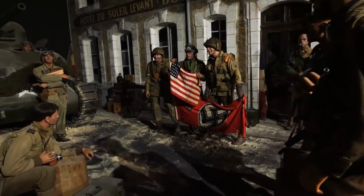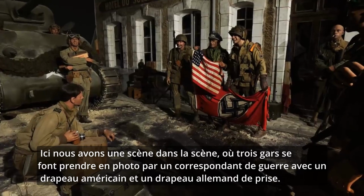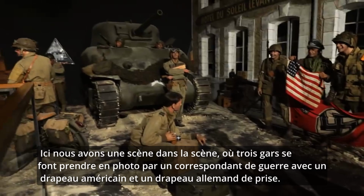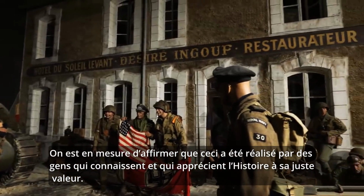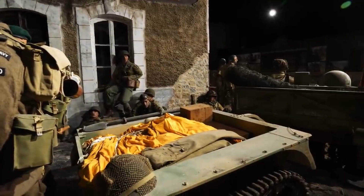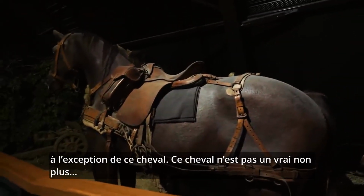Here we have a scene of some guys getting their picture taken with an American flag and also a souvenir from the Germans. You can tell that this is made by people who know and appreciate history. Very, very impressive. Quick addendum, the tank is actually not real, but everything else is. Except for that horse. That horse isn't real either.